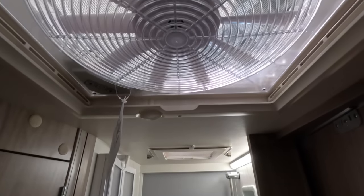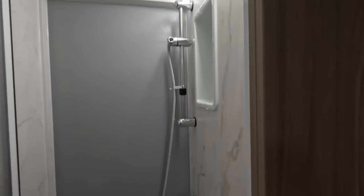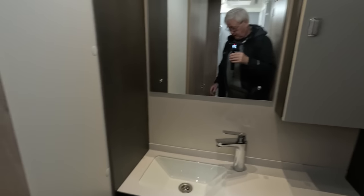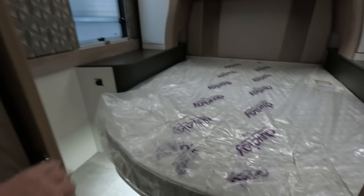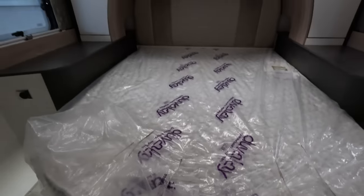Then you've got a maxi fan in here, which is not a bad idea. A little bit of a wheel arch intrusion, but not huge. It's a really good washroom. Lots of space in here. It's a changing area. But I think that area has been sacrificed.